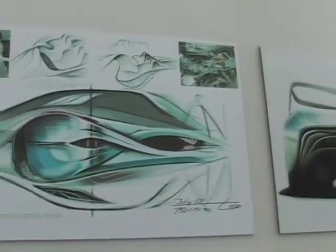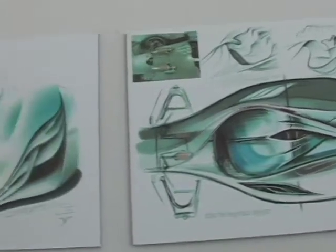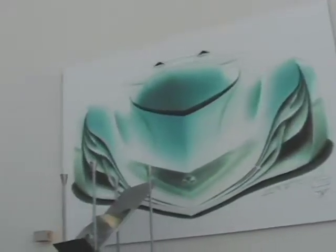I always keep a sketchbook handy, so I'm kind of doodling here and there, thinking about new front-end concepts or proportional concepts. Even though we have a team of designers sketching, I tend to still like to do a little bit on my own to kind of keep in focus for a particular project.